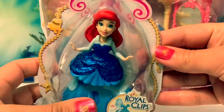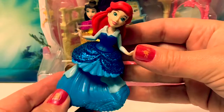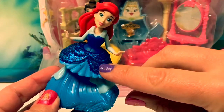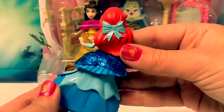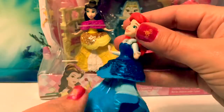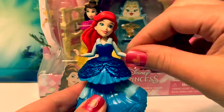Now let's open Ariel. Here is Ariel. She's wearing a blue dress with blue glitter. And her hair is also long in the back and she has a blue bow. Her arms also move, but they're already bent.